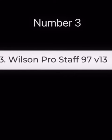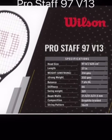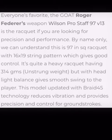And third is Wilson Pro Staff 97 V13. And now here you can see the racket of Pro Staff and its specifications, such as head size, length, weight and strung weight, etc. And everyone's favorite, the GOAT Roger Federer's weapon, Wilson Pro Staff 97 V13 is a racket if you are looking for precision and performance. By name only we can understand this is a 97 inch square racket with 16 into 19 string pattern, which gives good control.